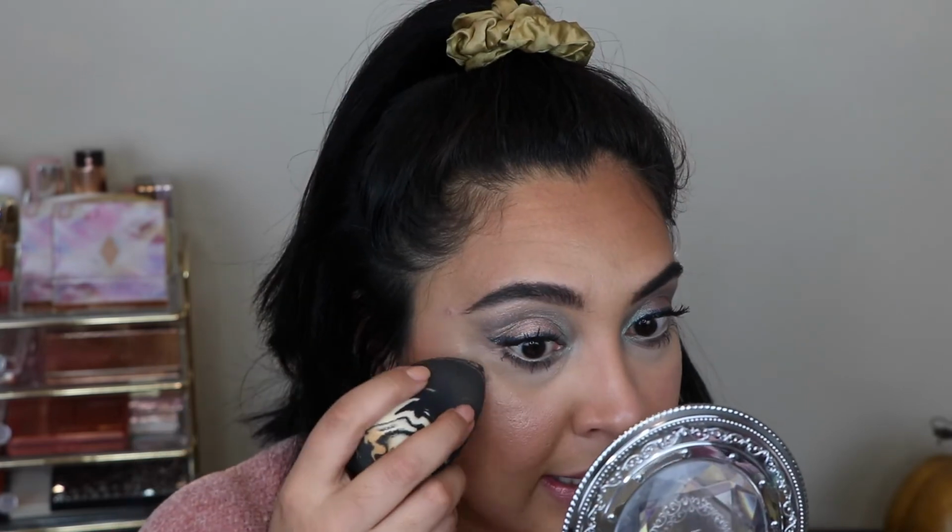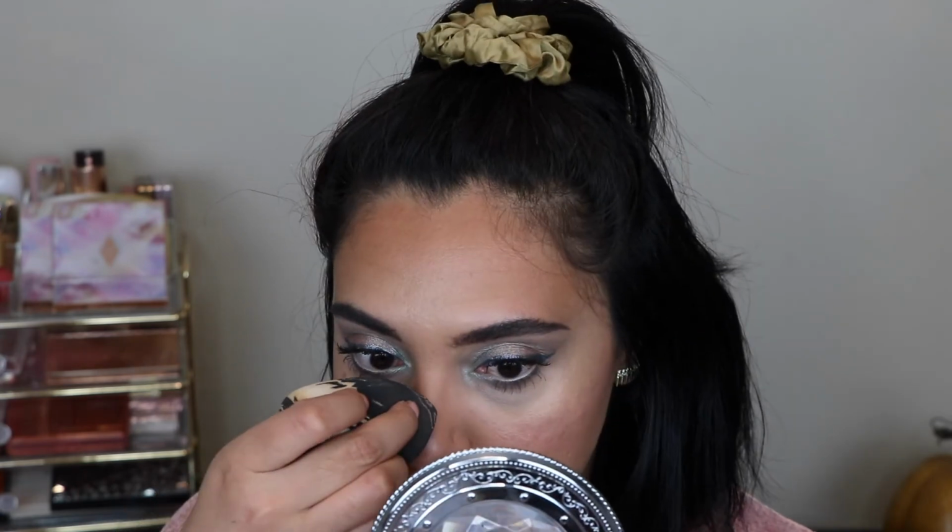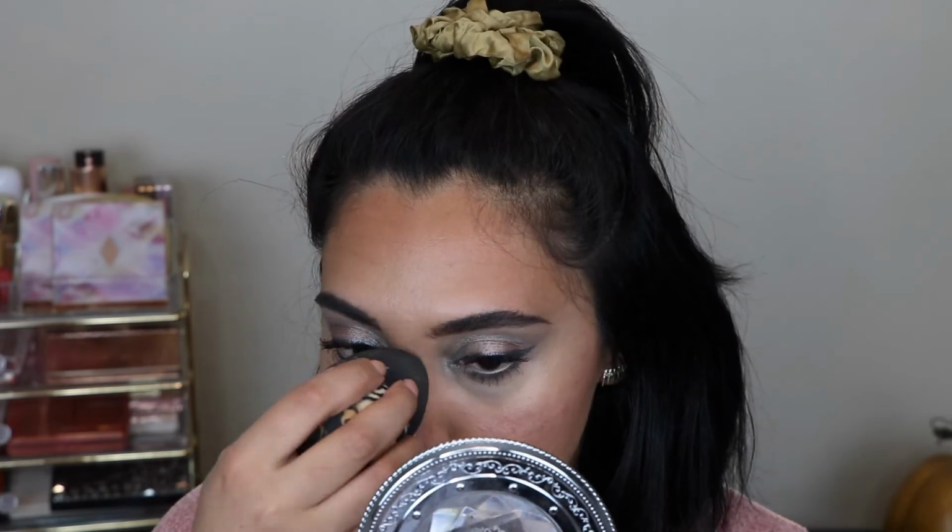So today I didn't set the perimeters of my face. I only set my T-zone, and this is applying beautifully over my foundation only. I did have a little bit of powder on my under eyes, but I didn't take it too far down. Yesterday though, I did set my entire face, and it still applied really well without disturbing any of the product that I had under.